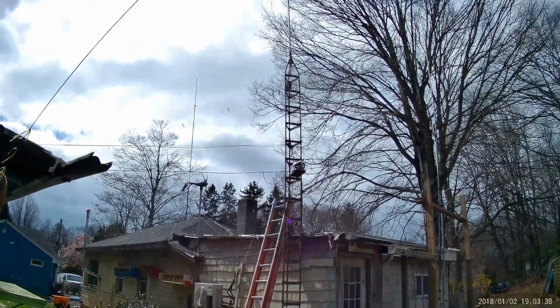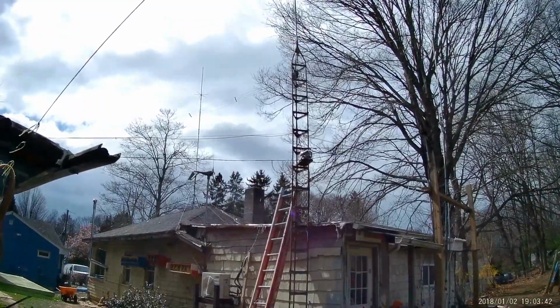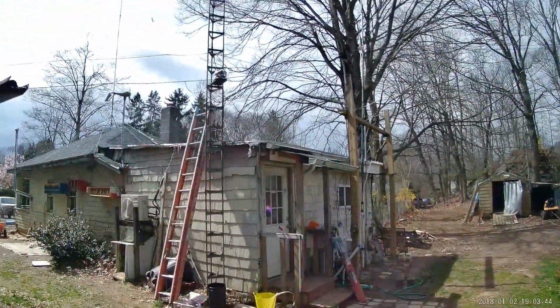I don't know if you can hear them or not, but we haven't got a lot of wind. We do have a breeze, but we haven't got a lot of wind.